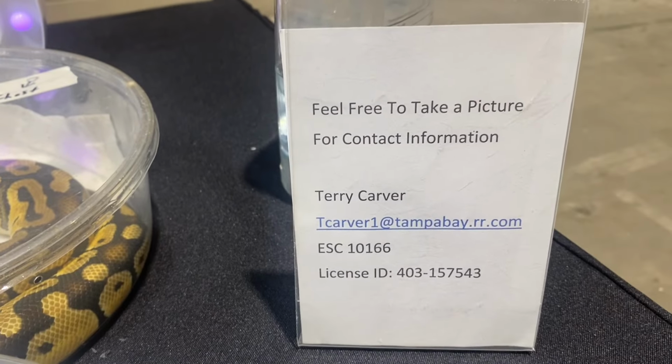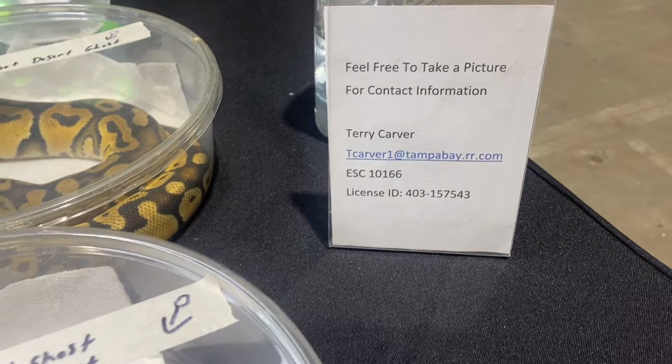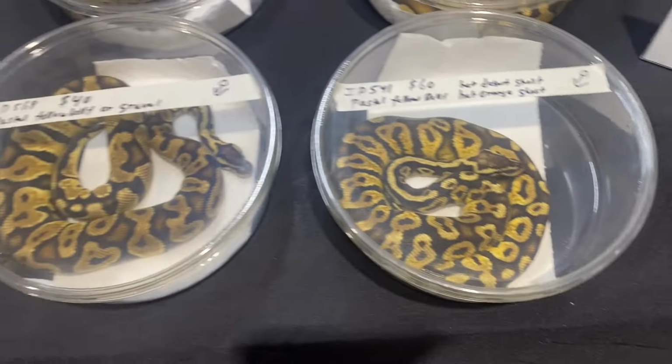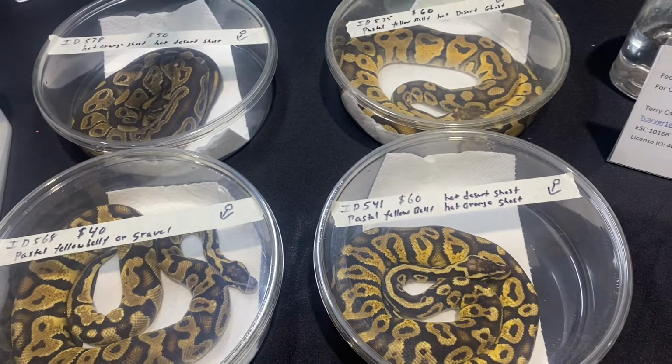Have their information in case anybody sees anything they're interested in. But definitely come check out Repticon Tampa. Take a look. There are some beautiful, beautiful animals here.